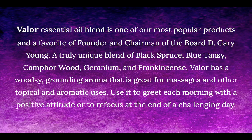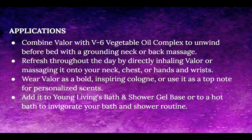Valor has a woodsy, grounding aroma that is great for massages and other topical and aromatic uses. And you can use it to greet each morning with a positive attitude or just to refocus at the end of a challenging day. So here are some examples of applications.